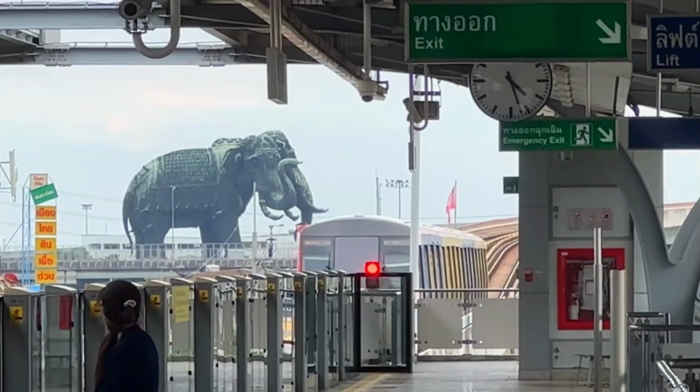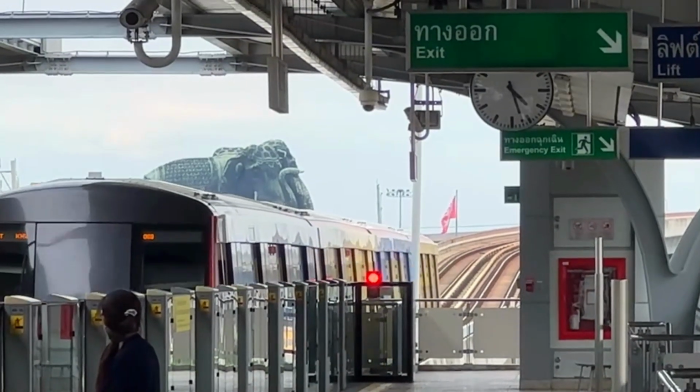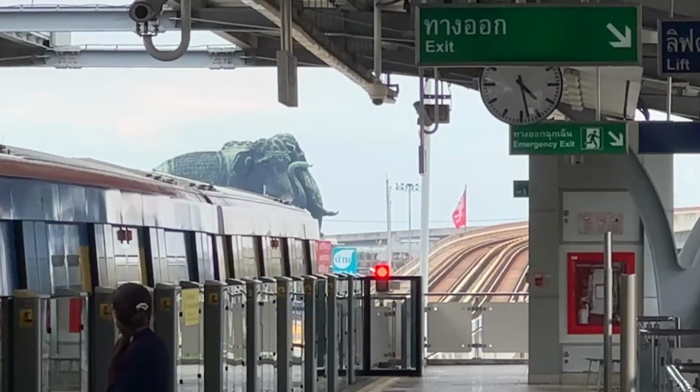If you go far enough to the west on the BTS in Bangkok, you'll see a site like this. I'm at the Pattaya BTS station near the Big C, and this is the view of the Erawan Museum and Shrine.